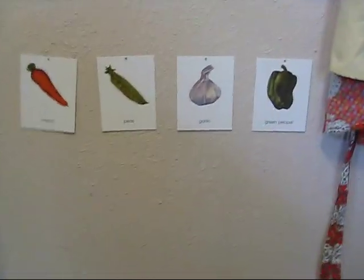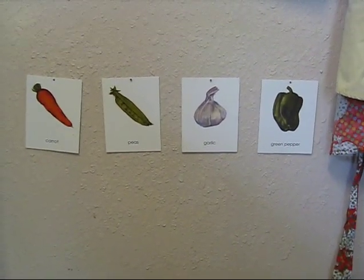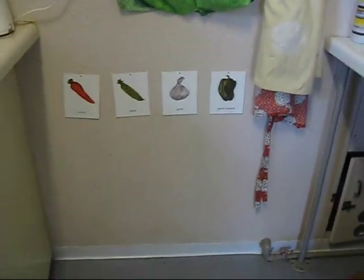Hung some more pictures down here. He likes to say their names, and when we use them in the kitchen I'll point at them. And I just like hanging the things down low where he can see them. I enjoy having art for myself, so I figured he would enjoy the same.